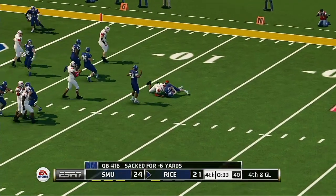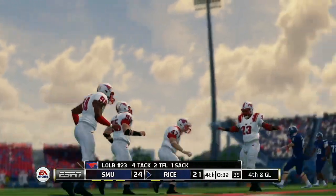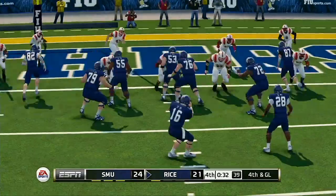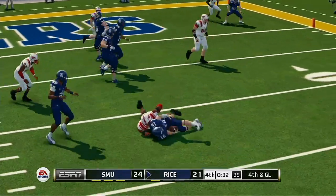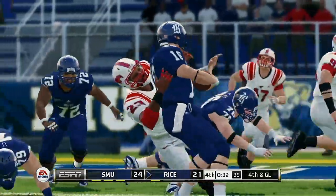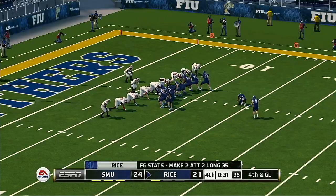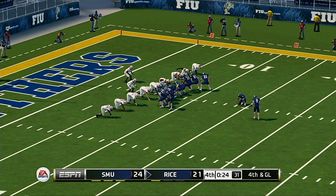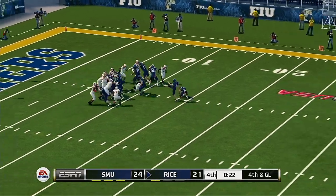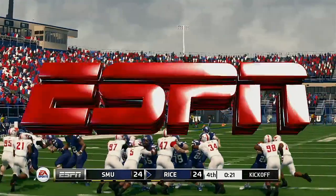Now he's scrambling, and he's going to be sacked. Sometimes it's just a relentless pass rush that results in a sack. That's what happened there. Well, the kicker is on here, and if this goes, we've got a tie ball game. If not, this one's in the books. The kick is away, and they tack on 3 points.